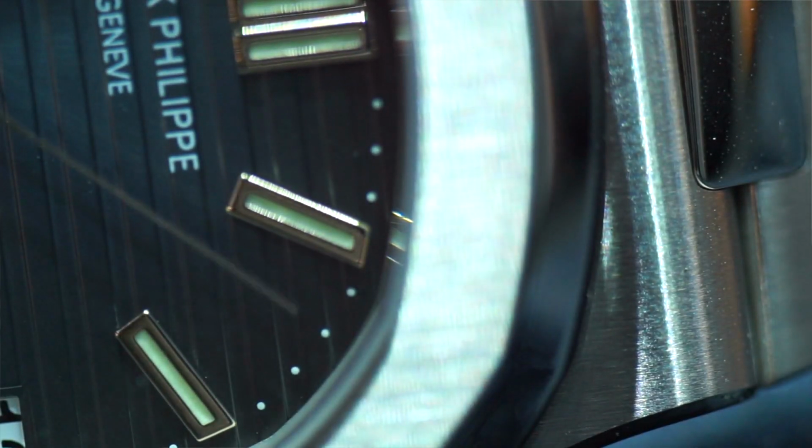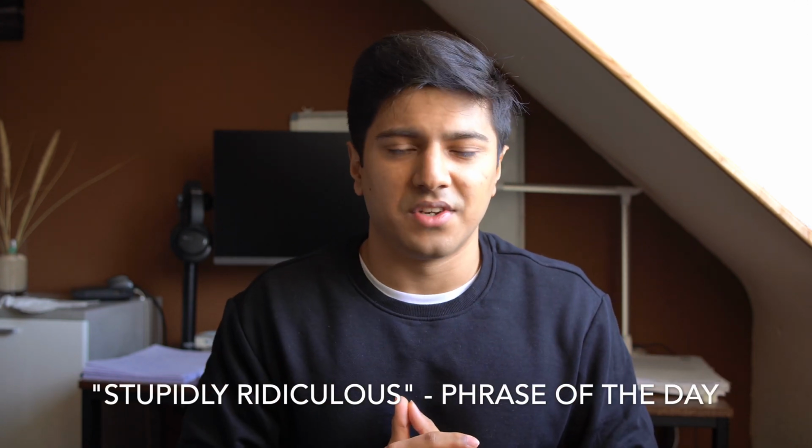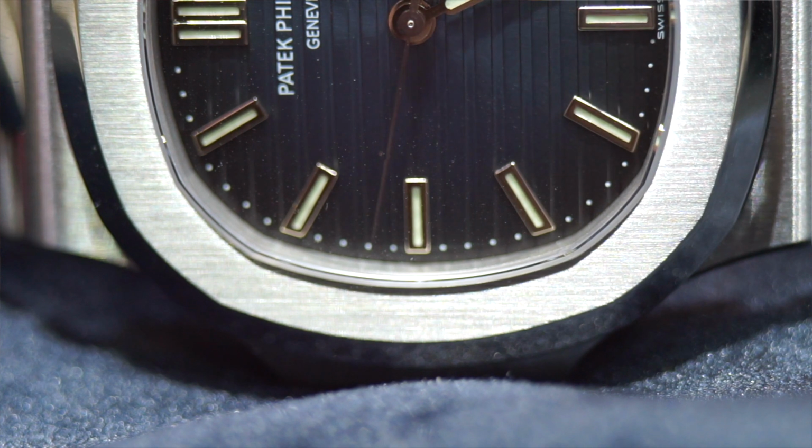And the prices right now are stupidly ridiculous. I think the market will calm down. Well, I can't really say, because I thought everything was stupidly ridiculous at double retail, which was 70k, but now I've seen some listings for over 120. So I don't really know what to say about that. It's all a bit stupid.